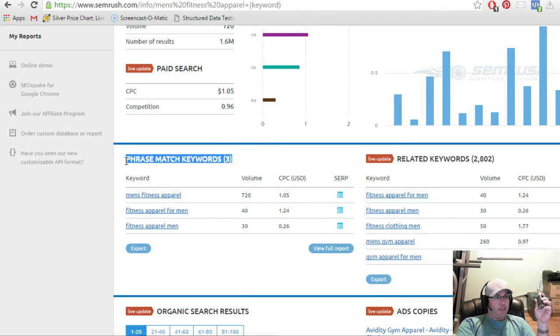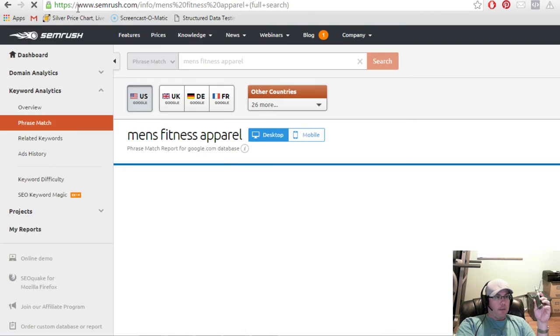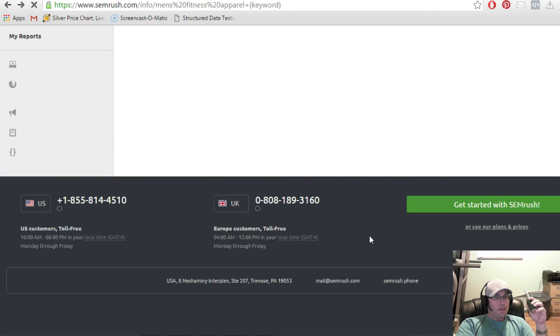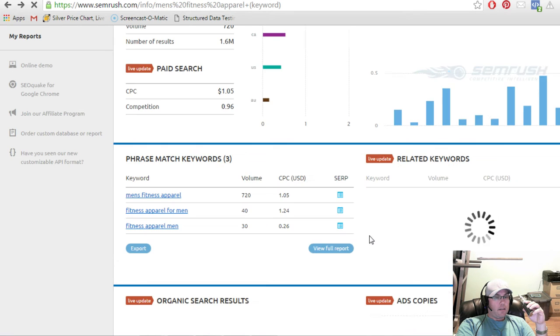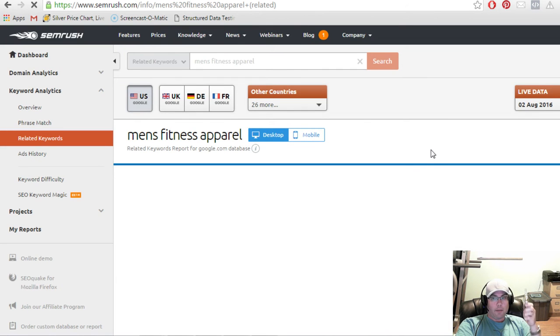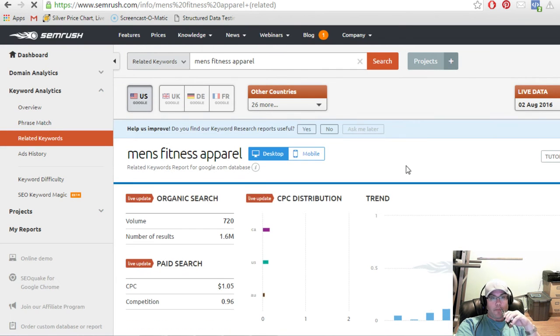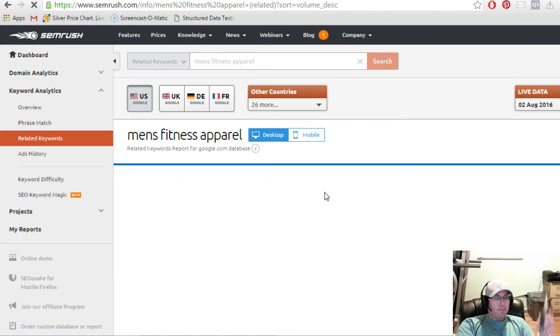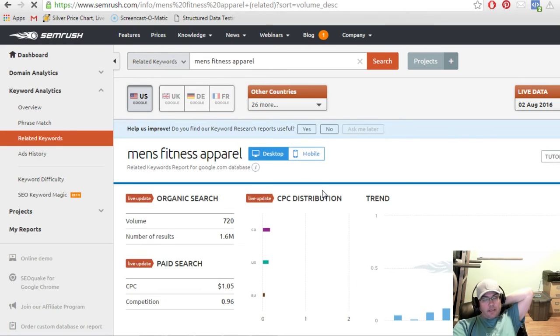Another thing, if you're using SEMrush, you get the phrase match keywords on the left. And then related keywords, so it will give you different variations. So if you view full report, sometimes you'll get ideas here if you're stumped. So let's see what we got.